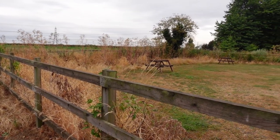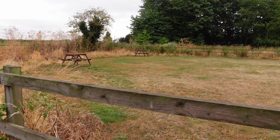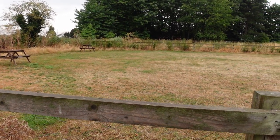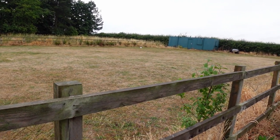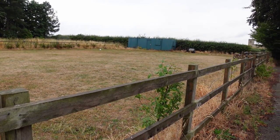And just next to the car park here on the hard stands, there is a grass area, some with hookup, some with naught. A nice little field there.